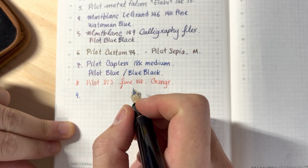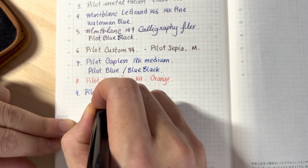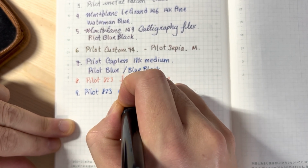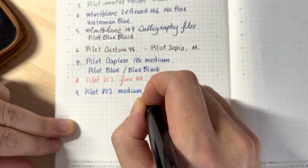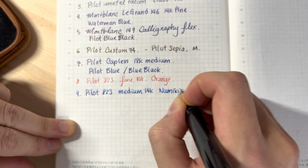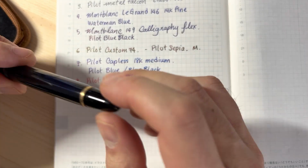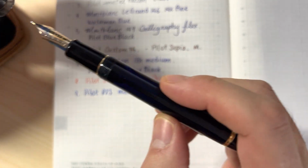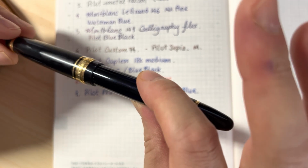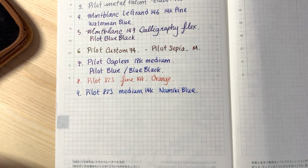This is pen number 9. Okay, so this is also a Pilot 823. This is in a medium 14 karat, and this is Namiki Blue. So this pen is the only pen in my entire collection that I've had inked continuously since the day I bought it. And it's always had Namiki Blue ink. It's never let me down. This is a really great pen.